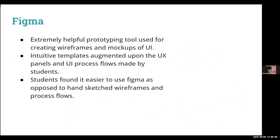Then the last tool that we will be discussing here was Figma. Since we had researched on the course of interface design, this was an extremely helpful tool which the students used for prototyping and a lot of other things, creating wireframes.